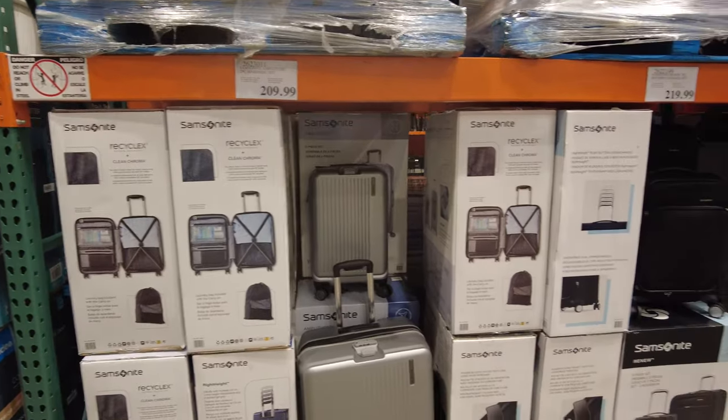So here we are at Costco, the exciting luggage aisle at Costco.